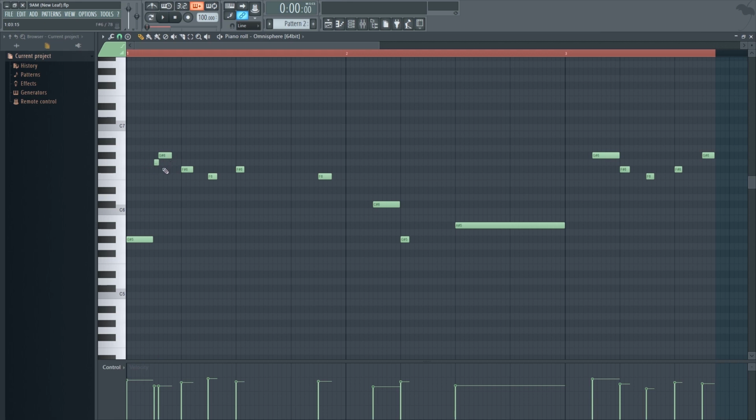flair to it. One of the marks of great melody writing is to vary up the rhythmic pattern. As you can see from the length of the notes and their articulation, it's widely different from each other. Some are staccato like these, while some are shorter notes, while some are longer.